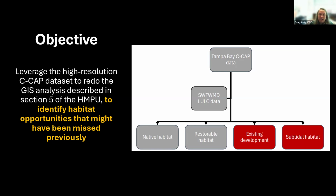The analysis focused on native and restorable habitat categories, and that is because existing development was removed, really because the majority of these lands are under private ownership, or they are being used for public infrastructure, which makes them unsuitable or impractical for cost-effective habitat restoration. Subtidal habitat was also left out because most of the bay bottom is state-owned and therefore under a level of protection as sovereign submerged lands, with some of these areas offering additional protections of an aquatic reserve or wildlife refuge designation.